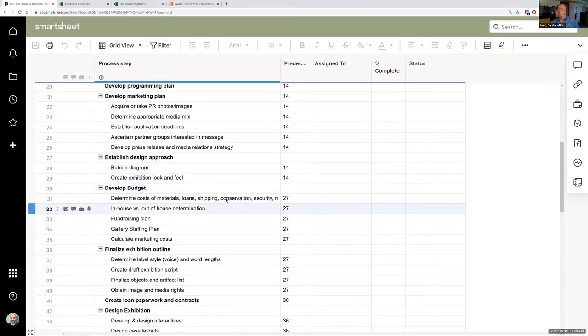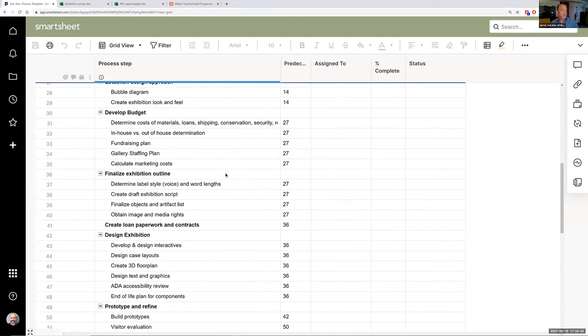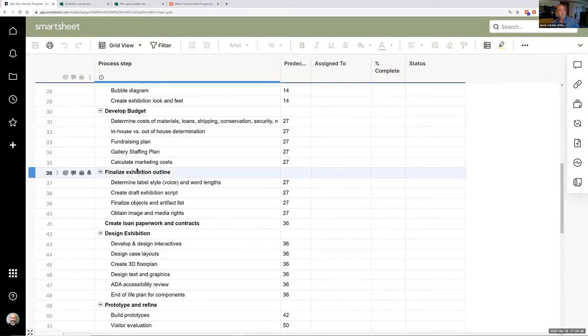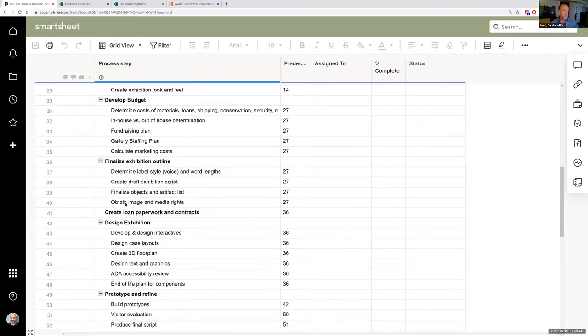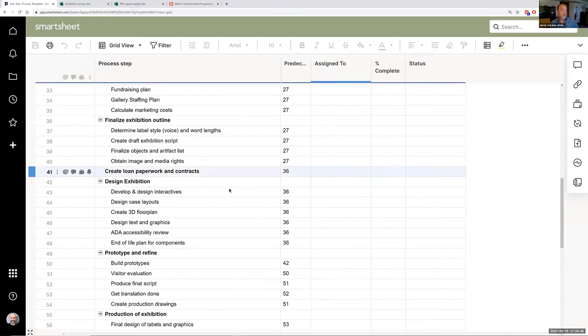Develop the budget more. What's everything going to cost? Fundraising plan. Are we going to need staff in the gallery? Determine what's going to be done in-house, what's going to be done out of house, shipping costs, all of that. Then we'll do an outline, which is everything that's in the exhibition, all the objects, photos, text, and determine loan paperwork and any contracts we might need. Then we go into design.